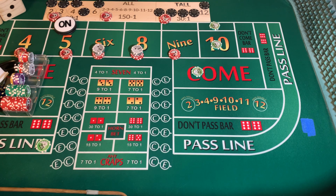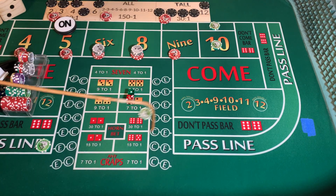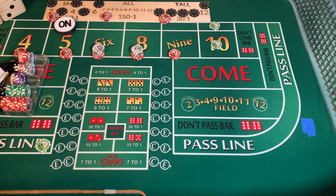Three, two, one, three. Dice out. One, two, three, craps three. Gonna lose our come bet. Gonna mark the three. And we're not gonna come out with anything else. We're just gonna play from winnings. Okay? Three, two, one, three, dice out.